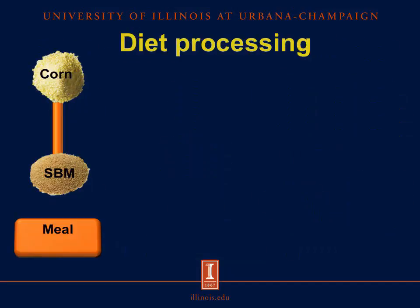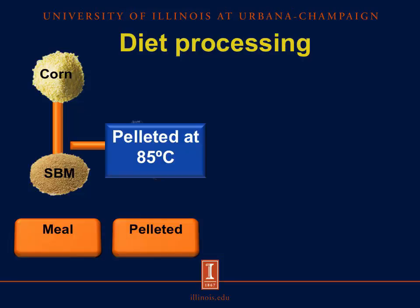In this slide, we can observe how we processed the diets. Let's take as an example the low fiber diet, corn and soybean meal. We mix that diet and we consider that the meal treatment. Then we used that diet and we pelleted it at 85 degrees Celsius. That was considered the pelleted diet.